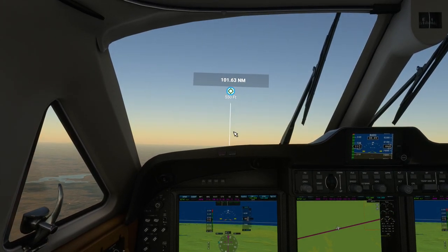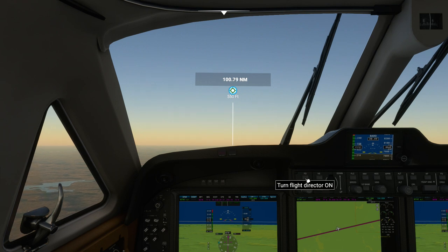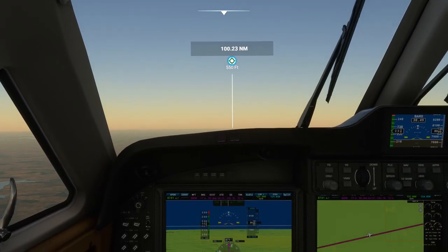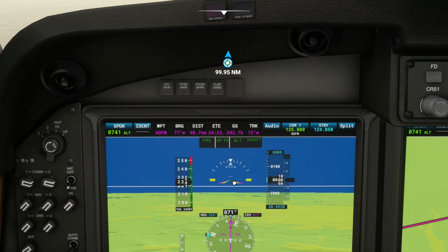We're still in autopilot. Let's see here. It's engaged. Navigation's engaged. We turn the flight director on. I don't know if I can... I think it's there behind the yellow. Be the magenta arrows. Yep, there it is.